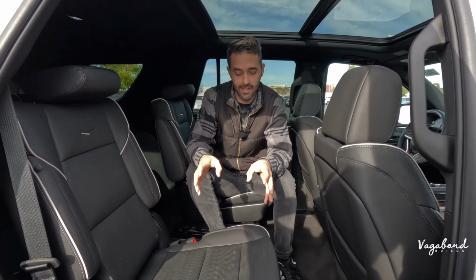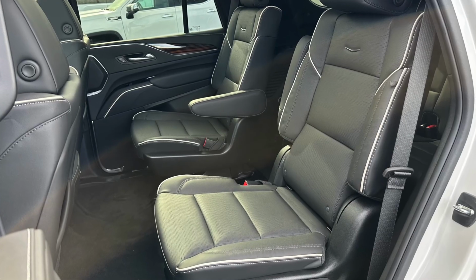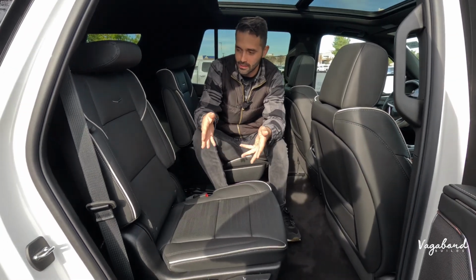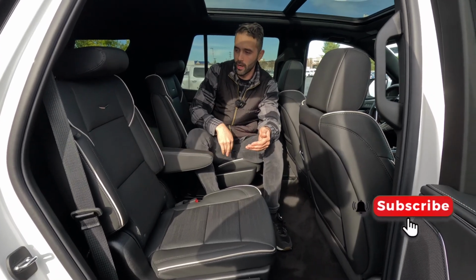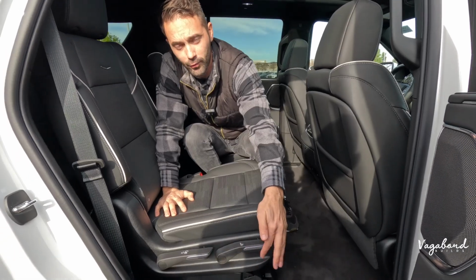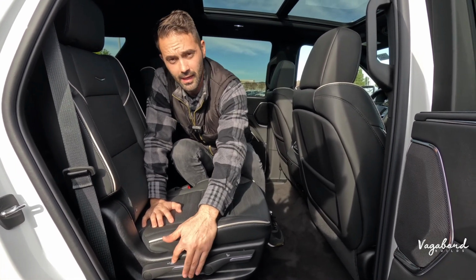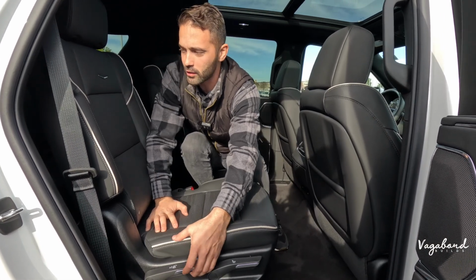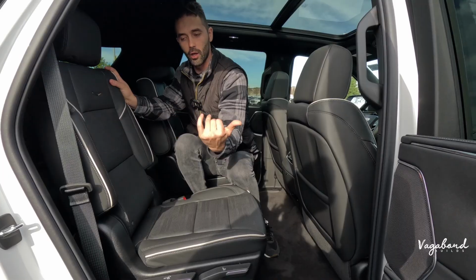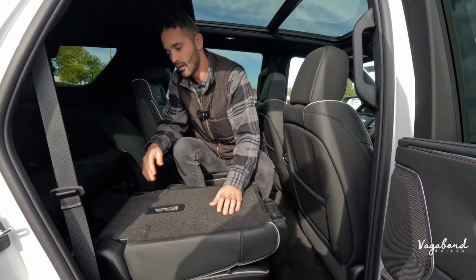Second row seating inside the Cadillac Escalade. Yes, we have the same look coming over from the front to the captain chairs here in the back, and the perforated leather, car seat compatibility, armrests, and ways to control this seat. 2 levers. One lever here in the front is to move this seat forward and back. Second lever towards the back, one to drop that backrest. And then if you lift it twice, it'll bunny hop this seat forward. Okay, let's go ahead and show you guys that.